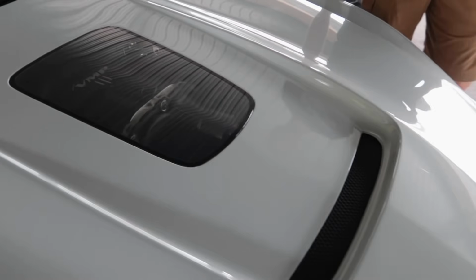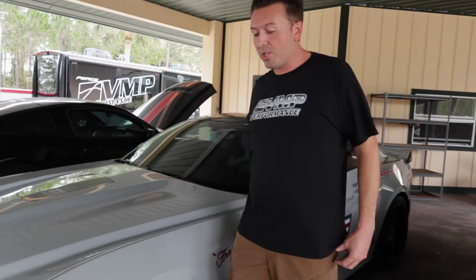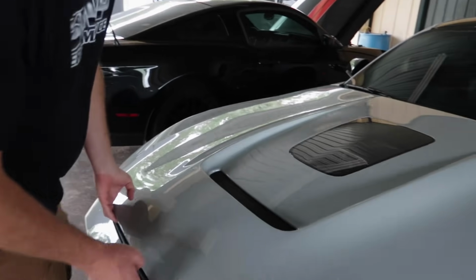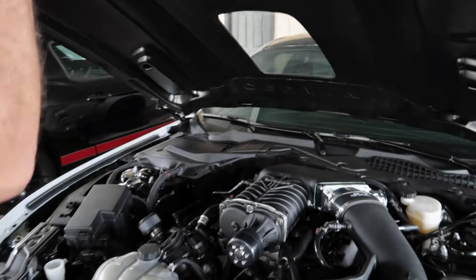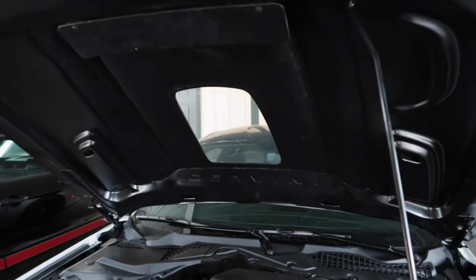Dude, I would actually love to do that. That is so sick. We built this car for the SEMA show 2 years ago. It was actually a car that Ford sold us for a dollar based on a concept. Dude, what? Yeah. That is so sick under here.